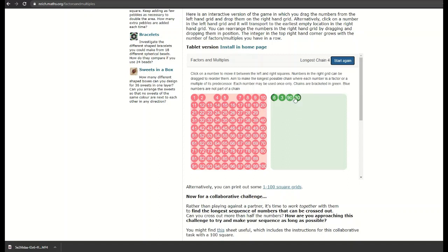And my aim here then is to either link a factor or a multiple every time of the last number on the chain to get as high a chain number as possible. I've seen people do chains of about 15, 50. A little while ago I had a go on this and I got a chain of 37. I would like you to send me the longest possible chain you can.